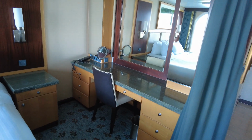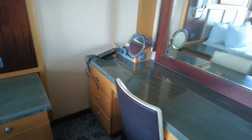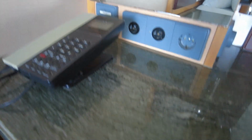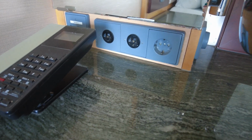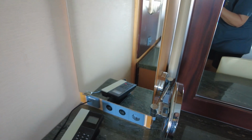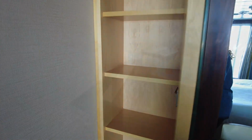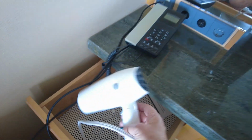There is a plug over by the coffee maker, and then there is a plug in this desk area. There are 2 American plugs and 1 European plug, but it looks like the European plug does not look very functional. At the desk area on each side, there is a nice bit of shelving. And then in the top drawer here is the hair dryer.